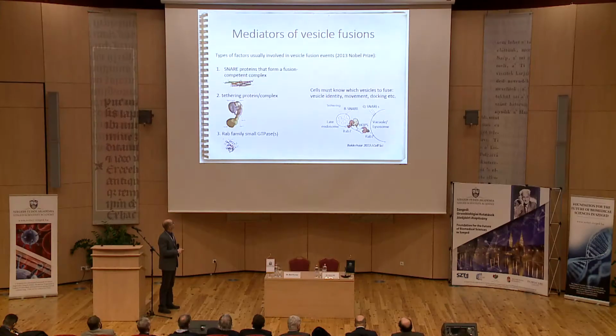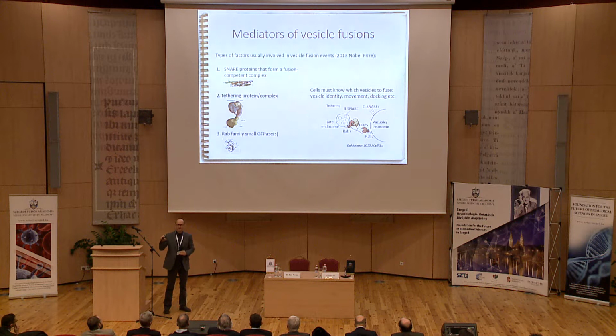And the third type of factors are so-called small GTPases, which are on the surface of these vesicles. They usually bind to the tethering complex to help hold these vesicles together, and they also establish vesicle identity, right? The cell must know which vesicles to fuse with each other and which should not unite. These proteins are very important for that.